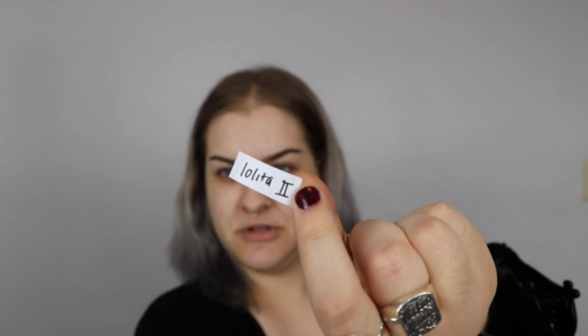So I'm going to start with the liquid lipstick that I'm going to choose, and for that I have all of the names written down in this little makeup box, and I'm just gonna shake it around. All right, and flip open. And I got the color Lolita 2, and I've used this color many times before. It's just a really beautiful, rusty, warm red.